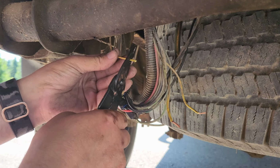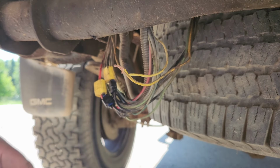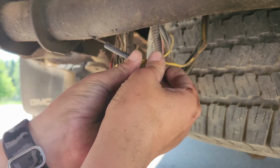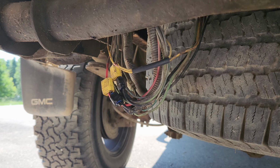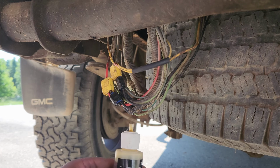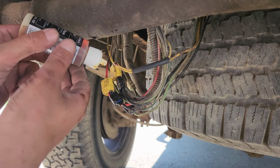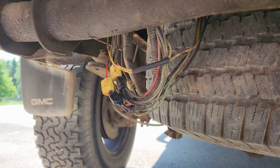Undercoating is a nice to have, but working on stuff, it gets everywhere. Don't do that. I almost forgot. You know what I almost forgot. You didn't see it, but I squeezed this upright this time. And sure enough, the tip was plugged again. You may or may not have seen it before, but I turned this upside down. The tip was plugged. I gave it a squeeze and shot flux all over the place.